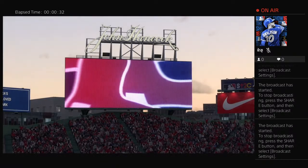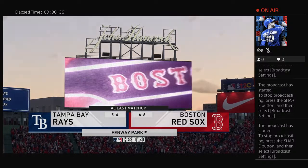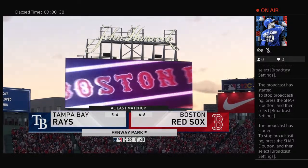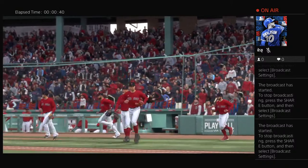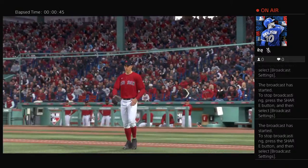We are under the lights as the show gets you ready for another edition of Major League Baseball. Ought to be a good one here between the Tampa Bay Rays and the Boston Red Sox. Get ready for Red Sox baseball next.